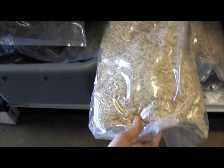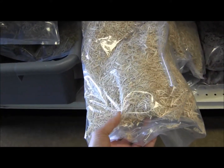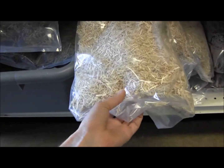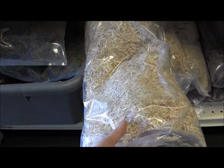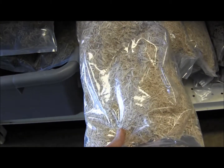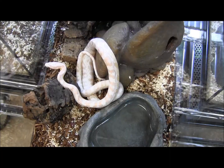We also carry shredded aspen. And this is an 8-quart bag of shredded aspen. This is great for colubrids if you don't want to use desert snow. This kind of shredded aspen helps to hold the shape of the burrows for a burrowing species. I like to use it for colubrids, North American colubrids, any kind of burrowing species. I also use it at home for my blue-tongued skinks. It works really well. And that's the aspen.